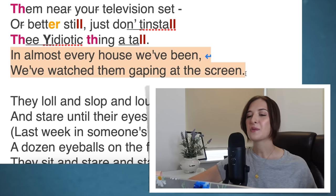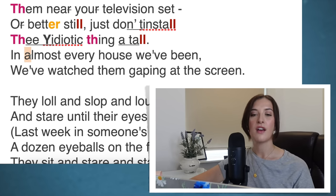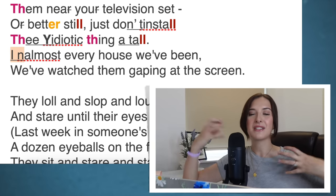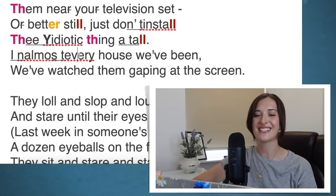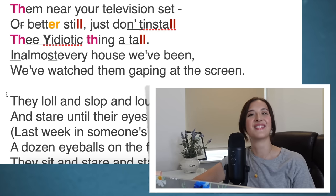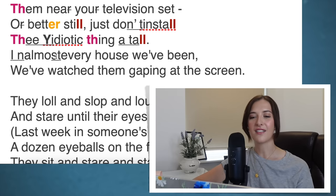In almost every house we've been, we've watched them gaping at the screen. Okay, so we can definitely do some linking here because look, we've got consonant, vowel, consonant, vowel. That's so easy to link. You've got to link those together. So all we do is we do this. Enormous, it's like you're about to say enormous. Every. Carry that T over. Now it looks wild, right? Looks crazy. So now we say in almost every. So it's kind of one big word like that. In almost every. Like that, okay? So try it.